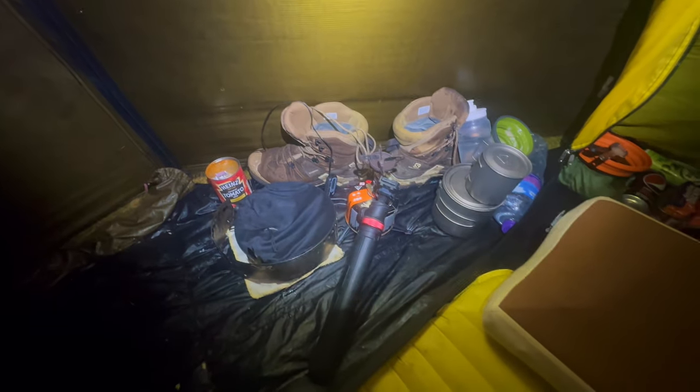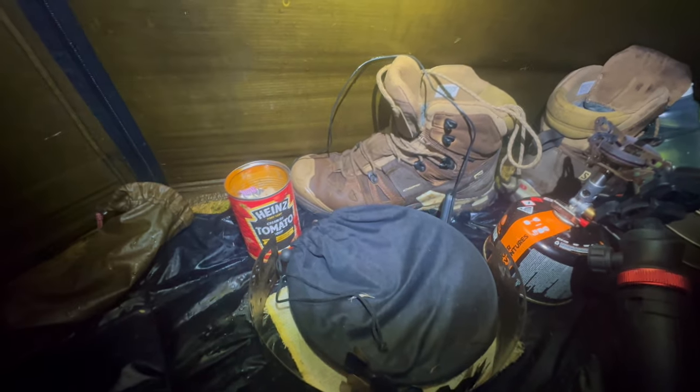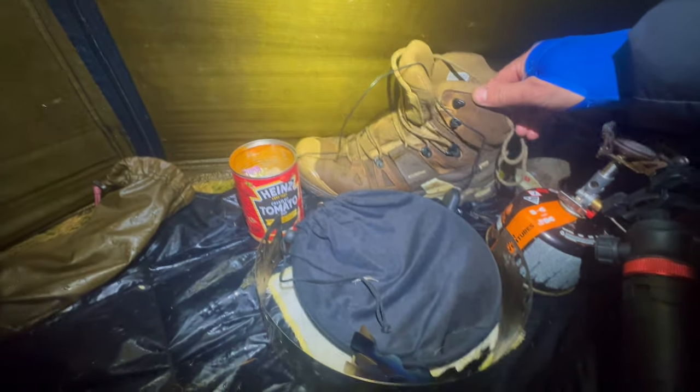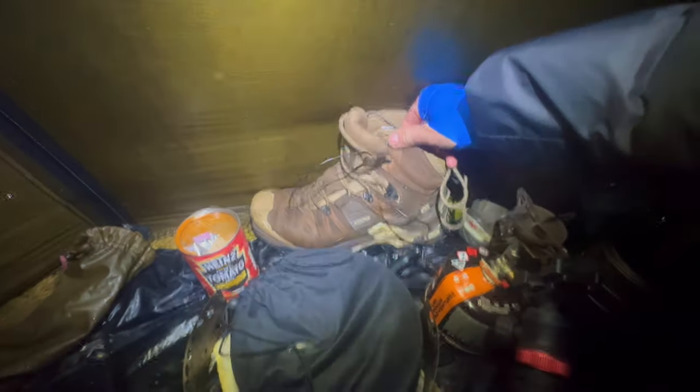So yeah, that's it. Over there, the vestibule's not overly big, but it's enough for cooking. Got all that there. They're my boots, Salomon Quest 4. I went for them today instead of the Scarpas that I wore yesterday, just because they're a bit more flexible and I don't really need to be wearing those Scarpas when I'm not going to be wearing the crampons.